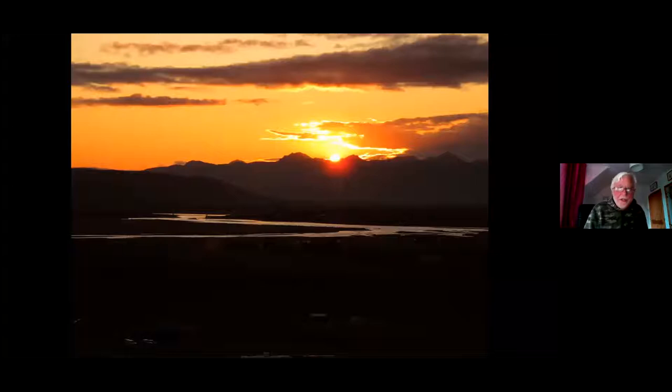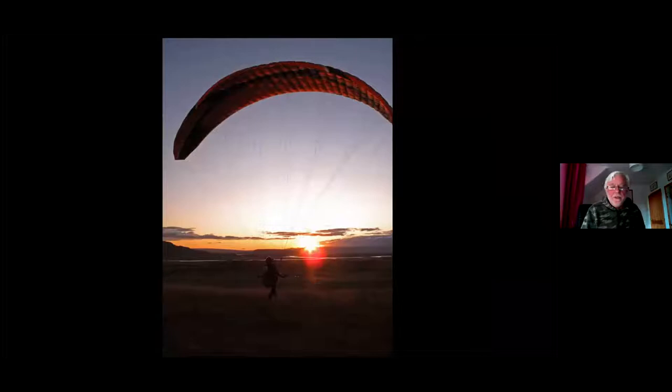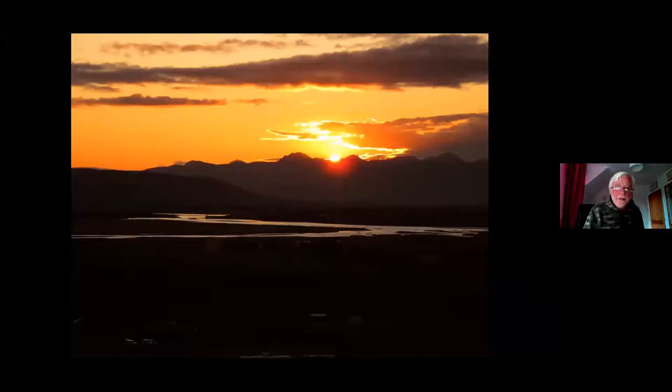The other thing I would say in Iceland is that it does have the advantage in summer that you can actually go out for a sneaky midnight soar as well. Obviously, the land of the midnight sun, which is a bit of a bonus.